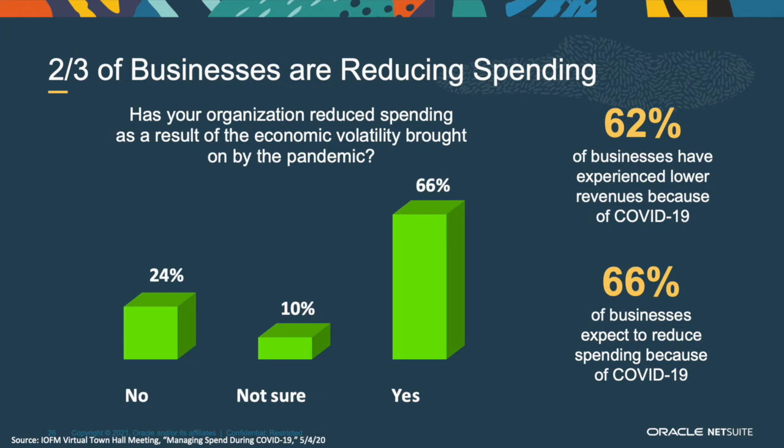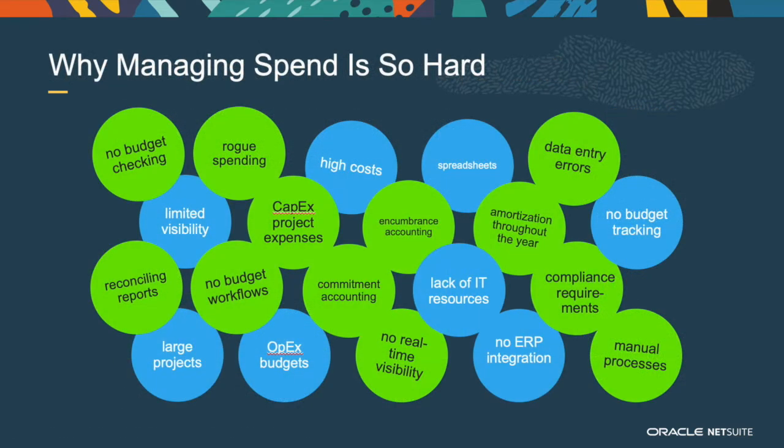Cash flow insolvency is a real risk to many businesses these days, and frankly, there's no telling when customer demand will rebound. So against this backdrop, it makes perfect sense that 66% of businesses expect to reduce their spending. But that's going to be easier said than done for many of you. Fact is that managing spending is really hard. Now, you've got to be asking yourself, if spend management is so important to a business's success, why is it that businesses are so darn bad at it?